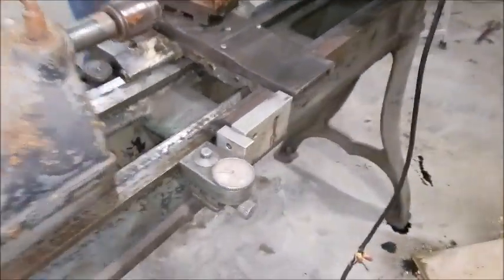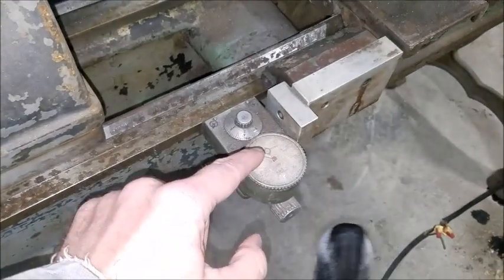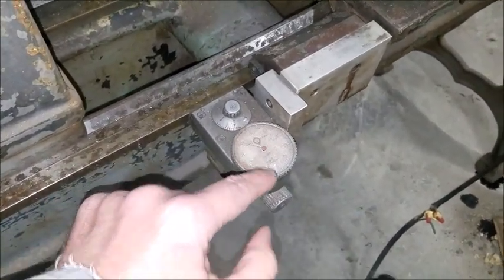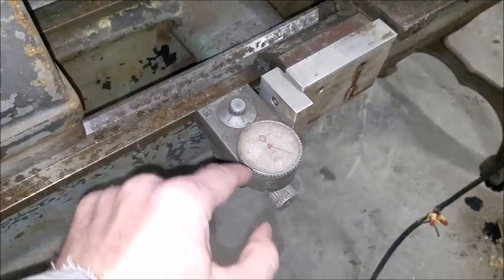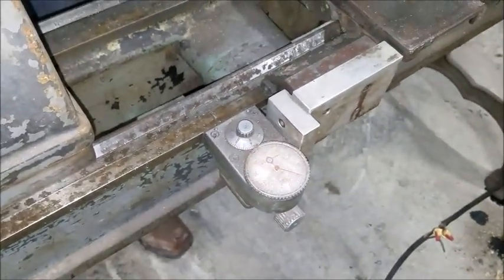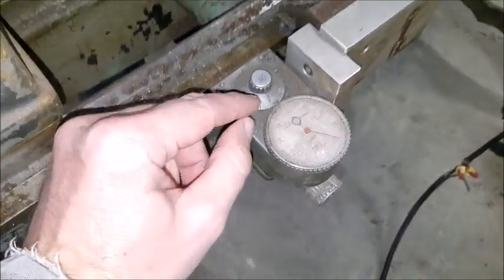So what is this here? No clue. Is this what you set your speed with? It looks like it's missing a face on it. Whoa! That spins. It doesn't have a face on it. Yeah, it probably had one at one point. I have a feeling. So what is this?